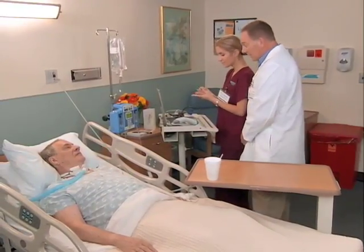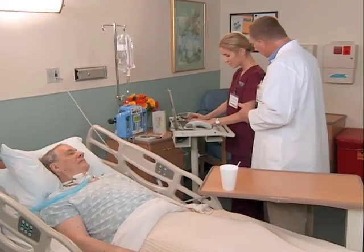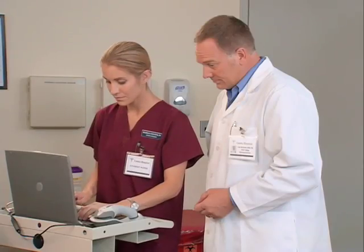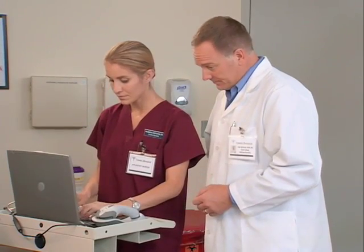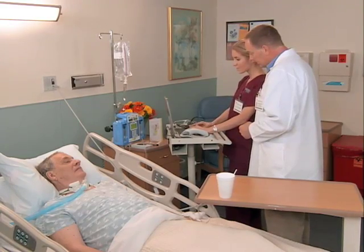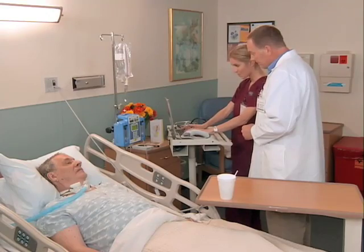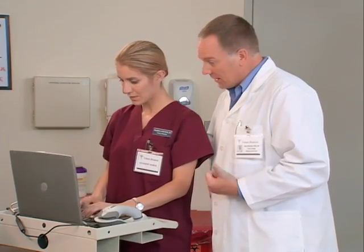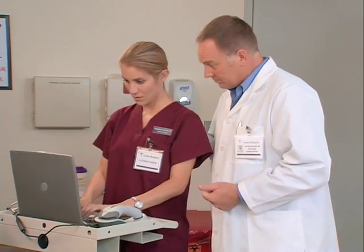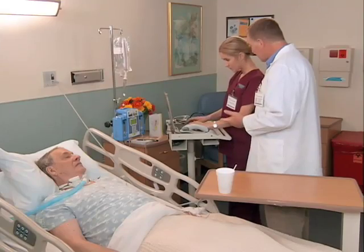Good. Now, finally, you're going to document your pre- and post-assessments, including the site assessment, presence of pain, lung sounds, and oxygen saturation levels. And also document that we changed the inner cannula, cleaned the stoma site, and changed the tracheostomy collar.